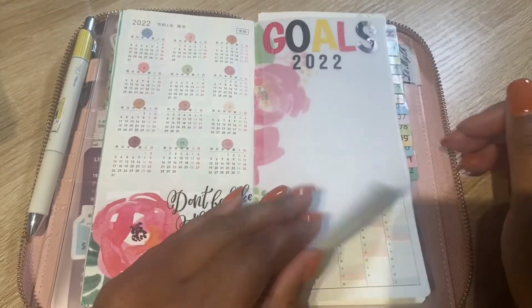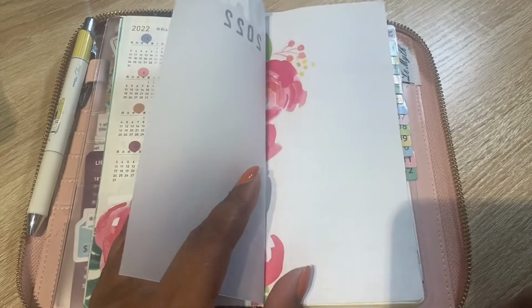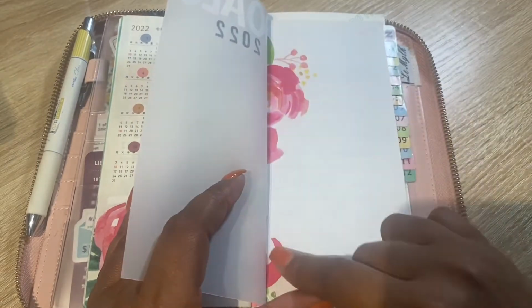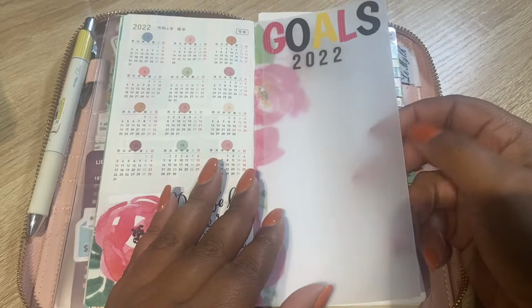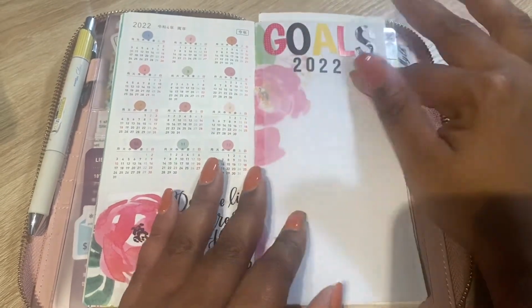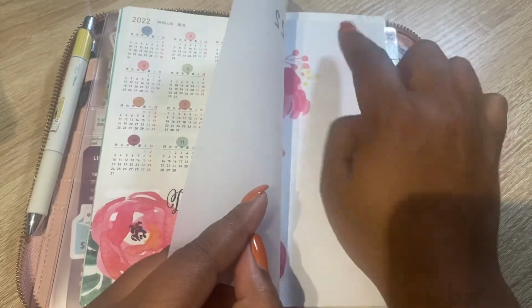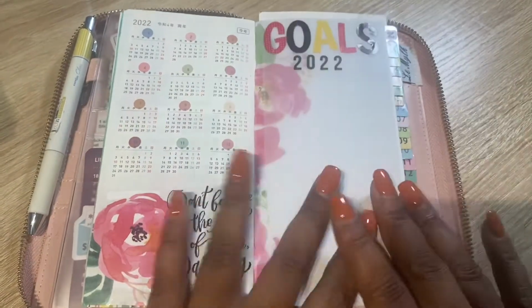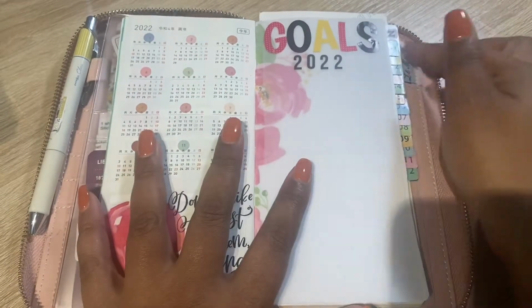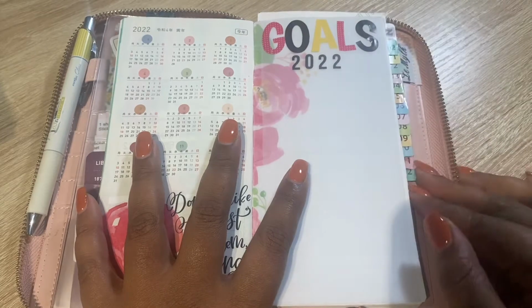So yeah, we covered up this side with some label paper, added some floral stickers, then put this piece of vellum down with some Dollar Tree sticker that says Goals 2022. I'll use box stickers and add them in to make goals for the year. Went ahead and tabbed the year out.